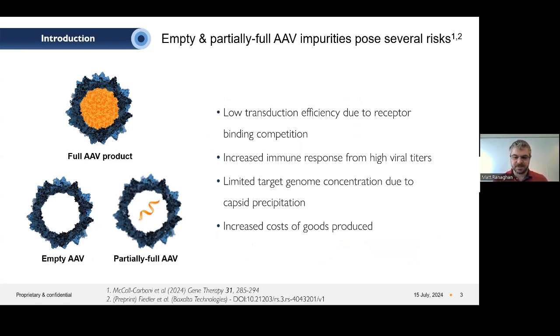The risks from these impurities include low transgene efficiency due to receptor binding competition, increased immune response from high viral titers, limited target genome concentration due to capsid precipitation, and increased cost of goods produced. A major reason for the high amount of empty and partially full particles, even at the manufacturing level, is the lack of a technology to rapidly and easily determine the empty-full ratio, specifically during early process development.